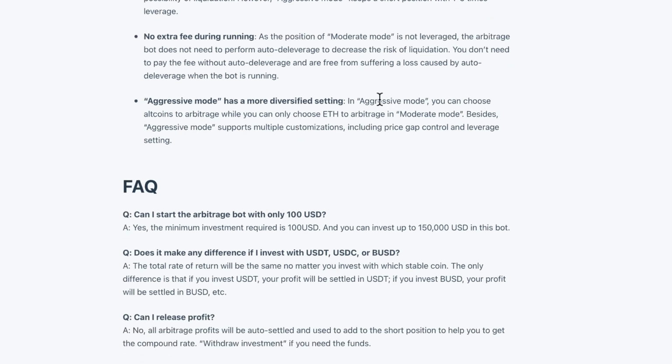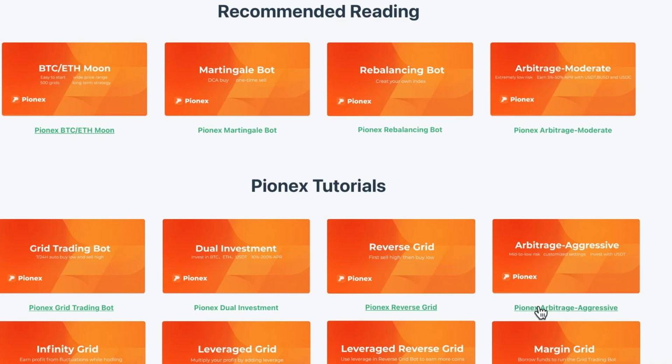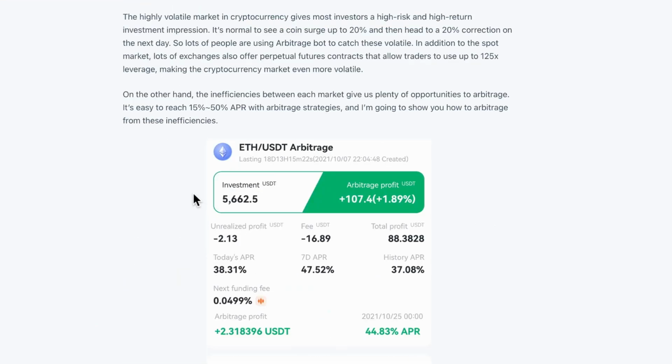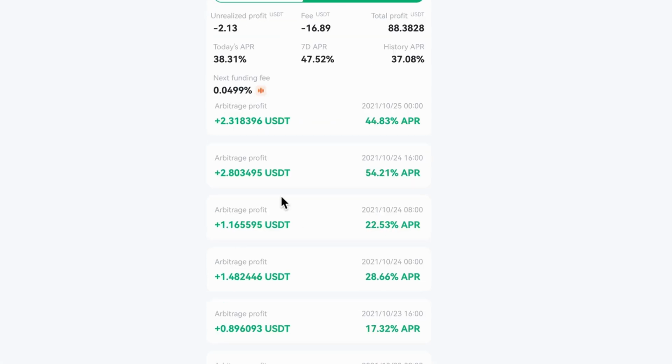In aggressive mode, you can choose more altcoins to arbitrage, whereas moderate mode only has ETH. And then they have a lot of great FAQ here. But let's go back. And if you want to click down here, they have the aggressive mode as well. And you can see it's easy to reach 15 to 50% APR. And they have all these options with your different APRs annualized and how much profit.